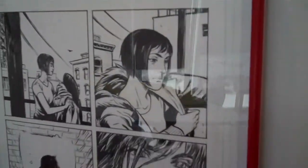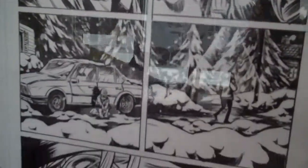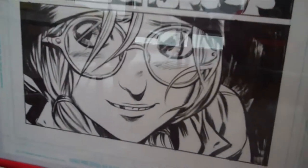I want to point out the similarities between these two pages, how there's the wide open panel with the figure, top of the other one right over there, bottom of this one. It's great to see them next to each other on a wall. It really flows well. But I also wanted to point out that the clothes that people wear in these books are actually clothes that people would wear. They're not stock comic book art.